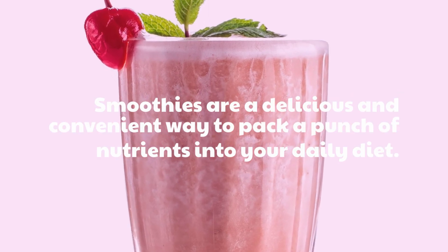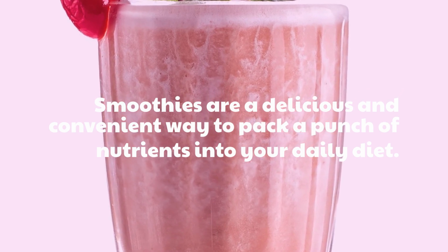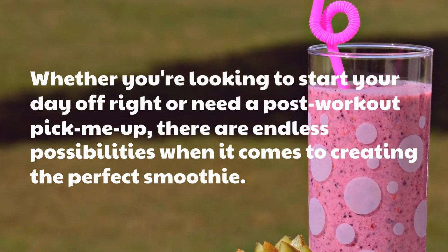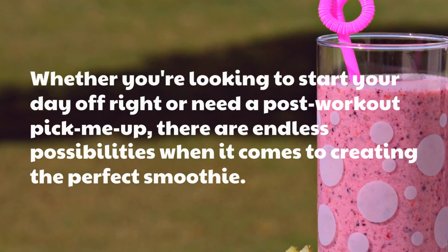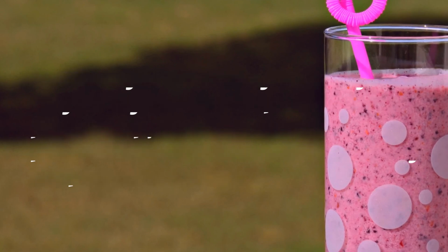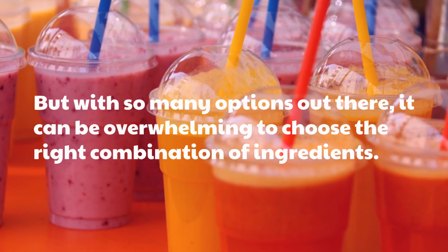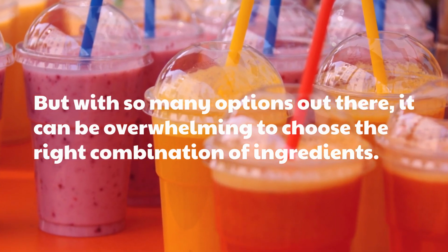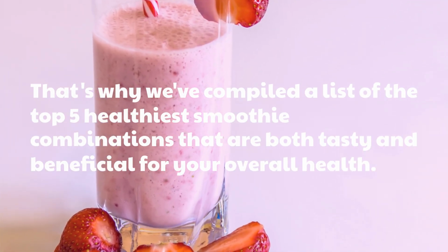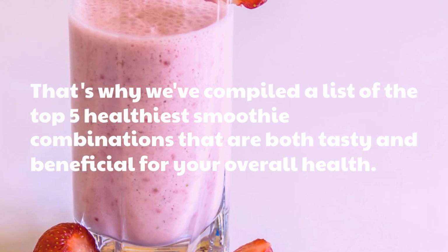Smoothies are a delicious and convenient way to pack a punch of nutrients into your daily diet. Whether you're looking to start your day off right or need a post-workout pick-me-up, there are endless possibilities when it comes to creating the perfect smoothie. But with so many options out there, it can be overwhelming to choose the right combination of ingredients. That's why we've compiled a list of the top 5 healthiest smoothie combinations that are both tasty and beneficial for your overall health.